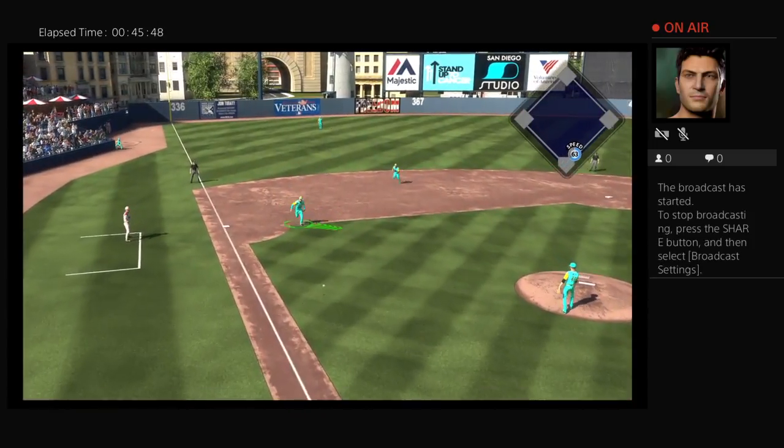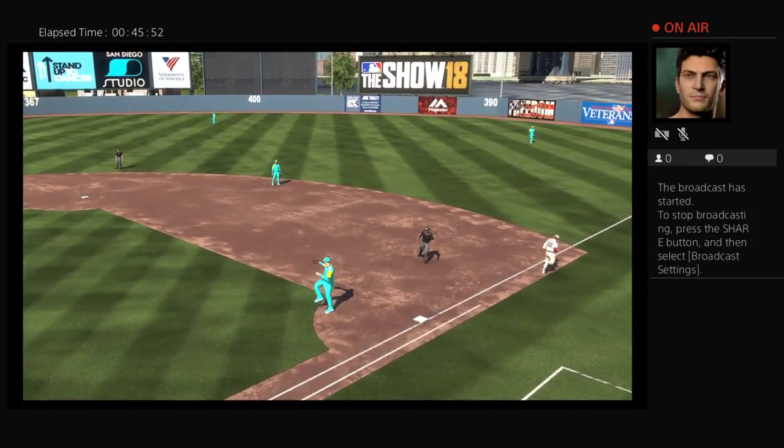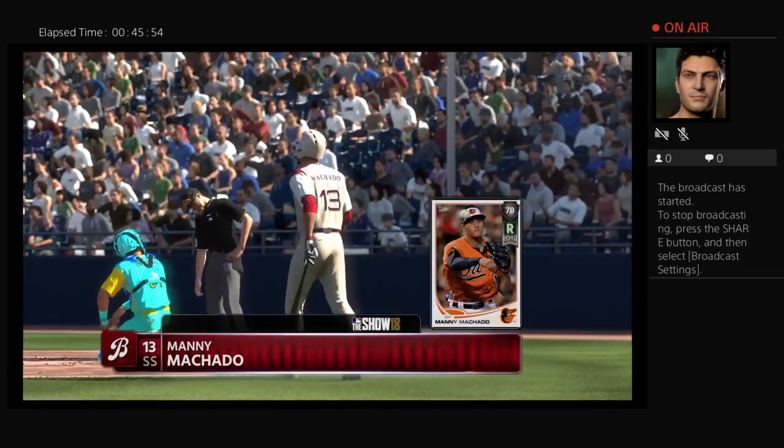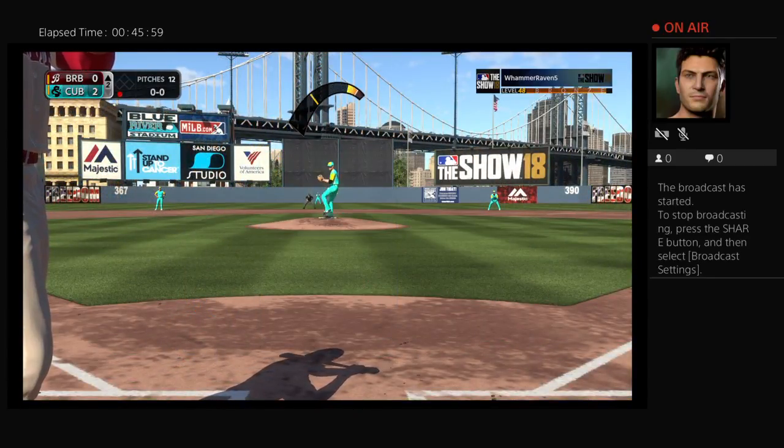Weak chopper up the line. Cabrera charging in on it. Throw to first will be in time, and there's one gone here to start the 2nd. Here's Manny Machado now. First offering on its way.